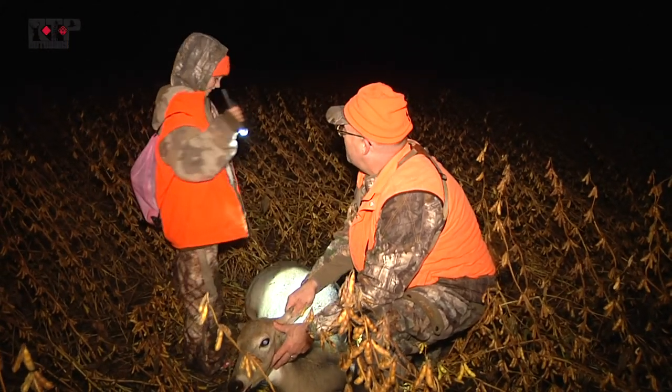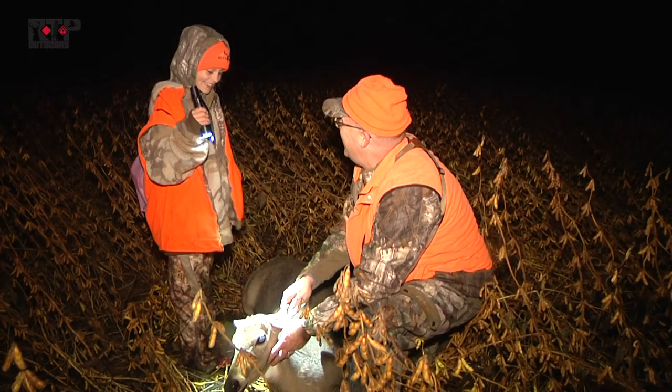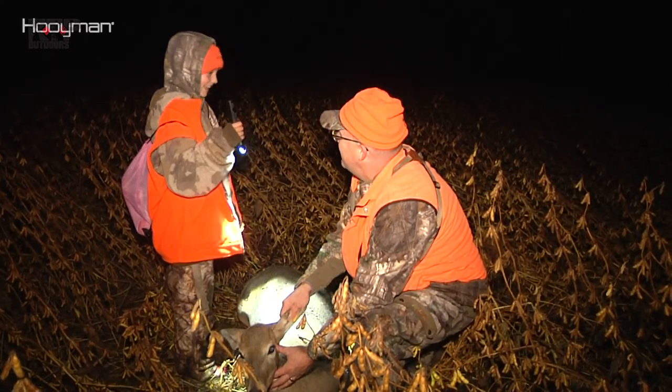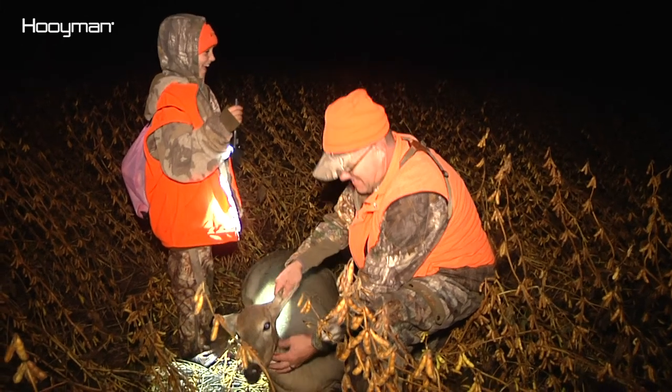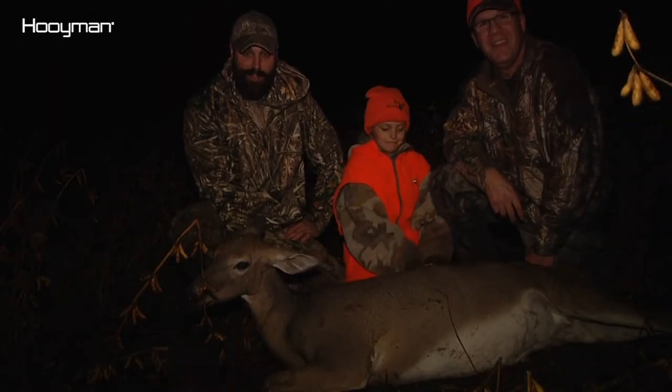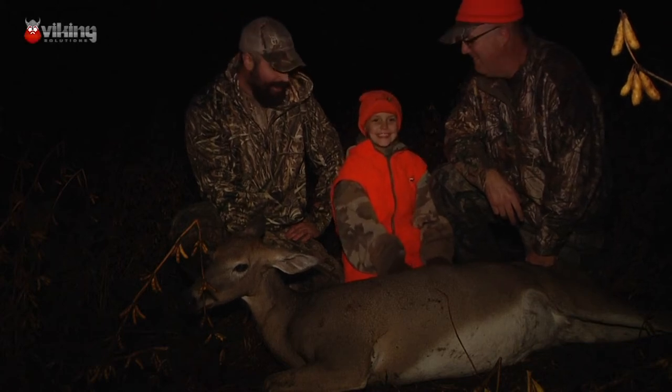Is this like the best birthday ever? Yes! Was it even better than your birthday Sunday? Yes. It was still better than that? Yeah. That's awesome, huh? All right, here we are. Alana's got her first deer. She's got her birthday deer.